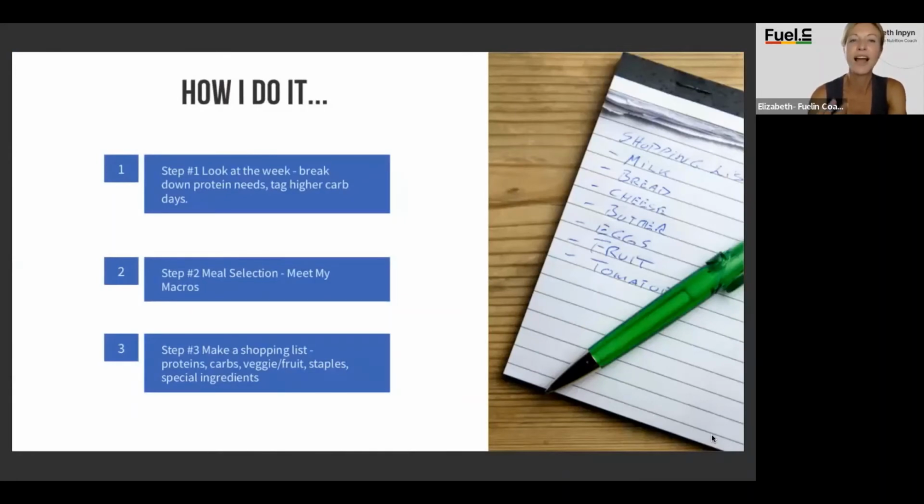Okay, so how do I do it personally? I'm sure everyone has a different way to do it, but you look at your plan for the week. I always look at my protein needs first, and then I divide that up over the meals. So if I have 140 grams for the day, and it's consistent every day, then I know that's 40 grams at my main 3 meals and 20 gram snacks or shakes throughout the day.